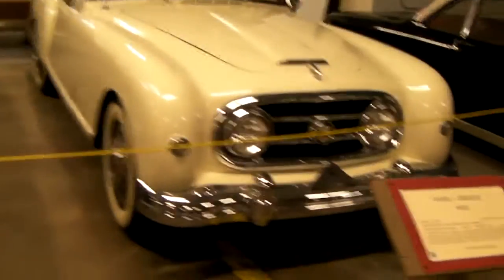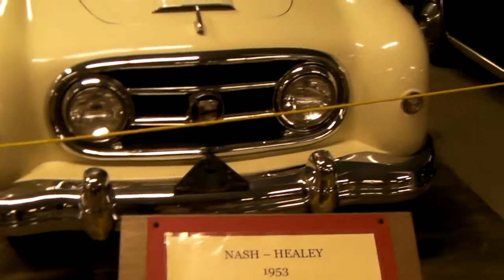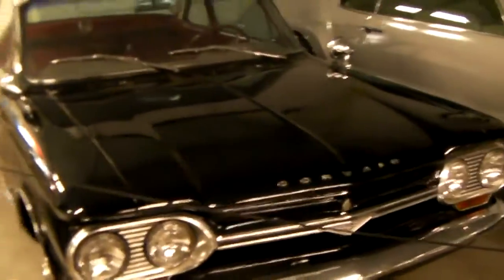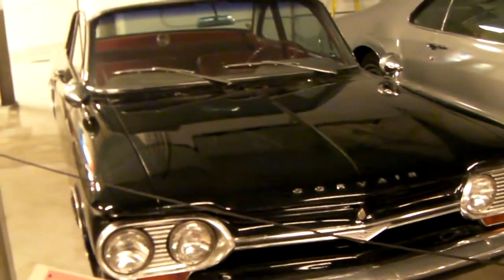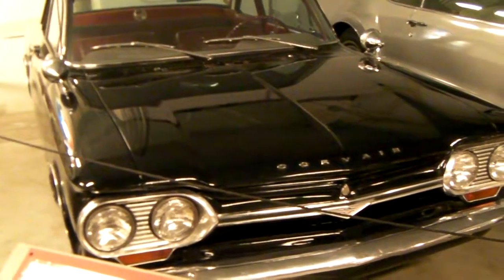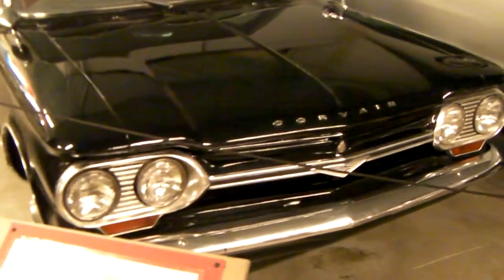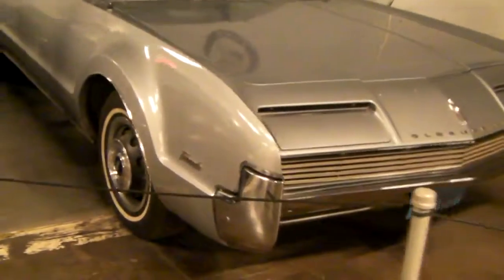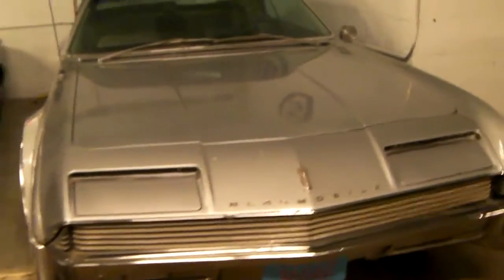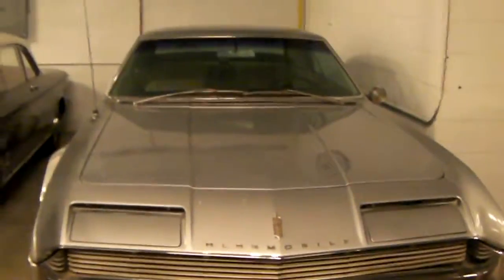Another old Nash up here. That car is weird, isn't it? This Nash, the headlights are like dead center of the car. This is really weird. It's a Corvair. Grandpa Allen had a couple of these Corvairs. I don't know if you remember that. He had one sitting around. They got like a flat engine in them. I remember, in the back. Those are a really strange car that Chevy had a part of. Oh, a Tornado. Grandpa Allen had one of these too. I think those are really cool, with the hideaway headlights in the front that pop up.